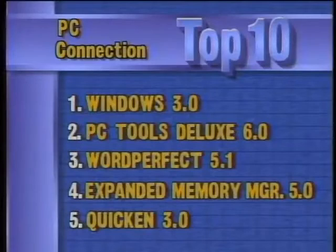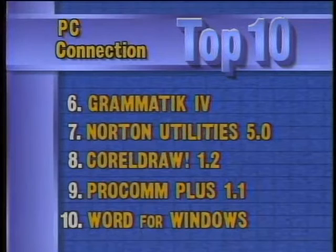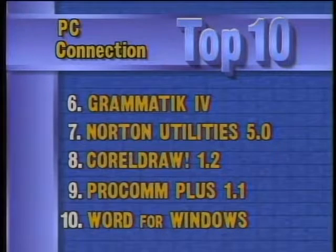Well, not much movement in this week's Top 10 PC software. According to PC Connection, Windows 3.0 still tops the chart, followed by PC Tools Deluxe. Next is WordPerfect 5.1, Expanded Memory Manager, and Quicken 3.0. Rounding out the top 10 PC titles are Grammatik 4, Norton Utilities 5.0, CorelDRAW, Procomm Plus, and Word 1.0.